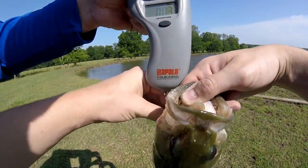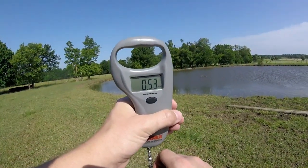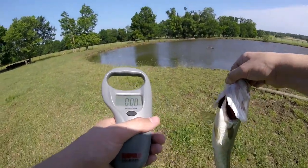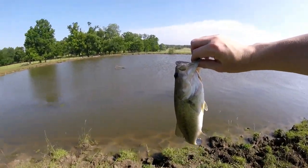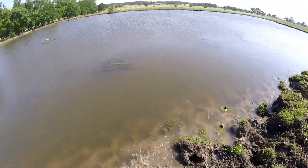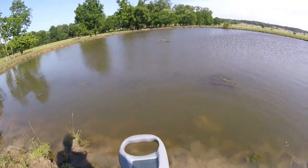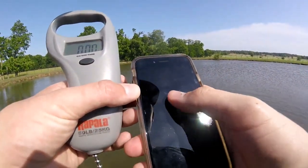All right, guys, so I'm just gonna do our total weight here. I just wanna see what the weight of these fish are. Just under a pound. It says it was 0.53 kilograms. So I think that's like a pound or so, but nice fish. I'm gonna get him back here. Oh, he flipped off of me. Okay, well, there we go. That was a tough release, but I'm gonna put that into my phone. I want to see how big of fish we can get today.